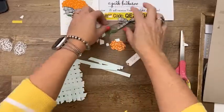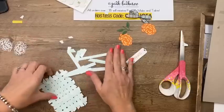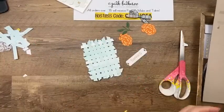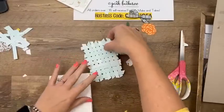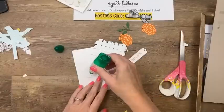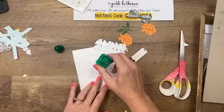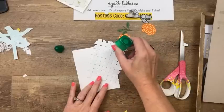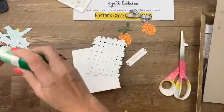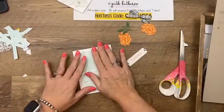Okay, so now we've got all those little pieces cut off. Let's get all those little guys out of here. And we're going to bring over our card base, just basic white. And I'm going to put it kind of crooked. Okay, remember, you don't want it to be perfect. And I'm just going to boop, boop, boop, boop, boop, all over, dot, dot, dot, dot. A dot is a lot. That's what we used to say in kindergarten. Dot is a lot. All right, and then like that.